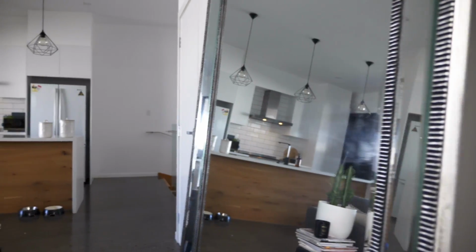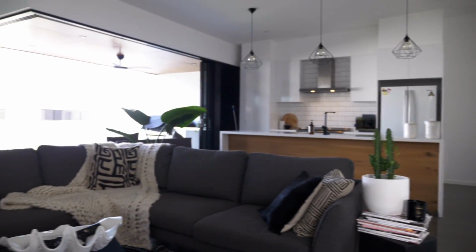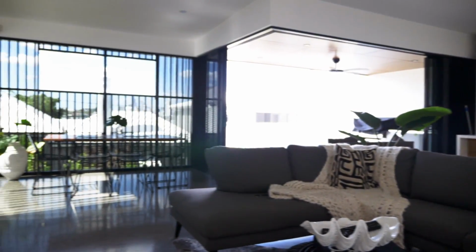And then you come into my lounge room, dining room, kitchen, outdoor area. It's all pretty open plan upstairs.